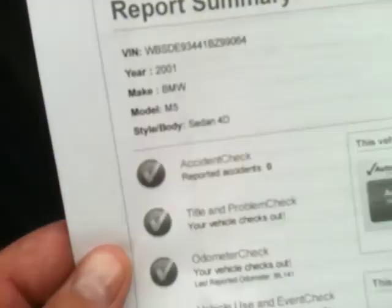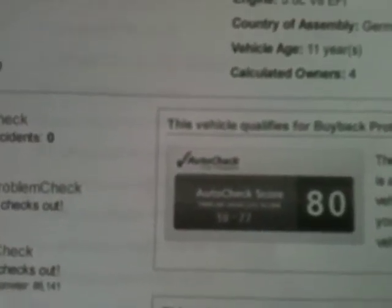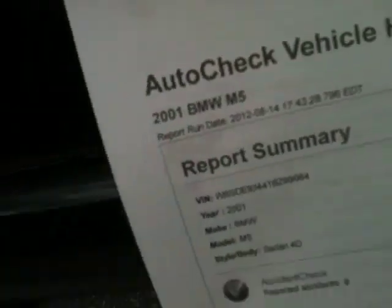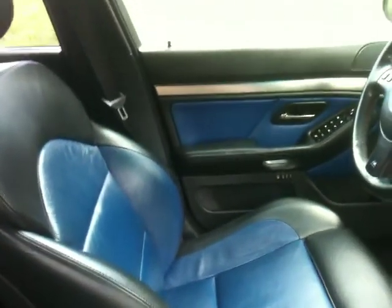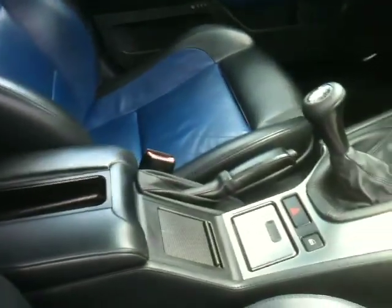You can see right here on the AutoCheck, no accidents. From a 58 to a 77, it scores an 80, so it's off the chart. On the AutoCheck, you can see right here, no accidents. I mean, check out this car. Every time you get in this car, you start it up and give it gas, it makes you smile. It makes driving an experience.